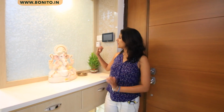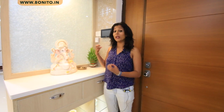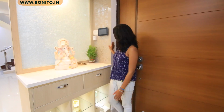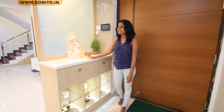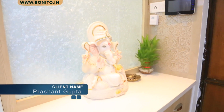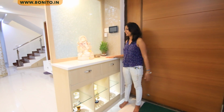Guys, this is the foyer area of this house, and here you see a very beautiful piece of designer acrylic, and to hold this we have a wooden frame, and to light up this we have spotlights on top with a LED. And over here you can see that we have some dado done in the ceramic tiles. It still looks very nice. And this is a Korean countertop, and we have placed a Ganesha over here and this very little piece of bamboo here that just catches your eye as soon as you look at this unit.